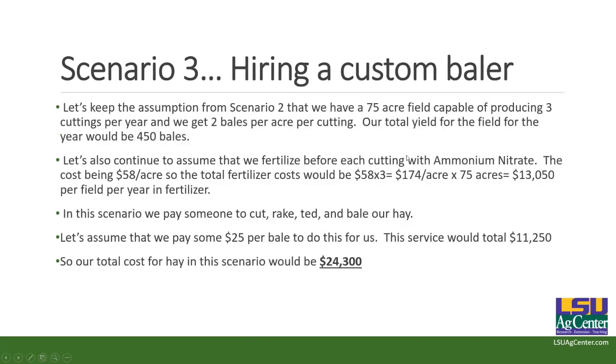$18,904.50. Our final scenario is hiring a custom baler, getting somebody to come in and cut, rake, maybe ted, and bale our hay for us. So we're going to keep the same assumptions from our last scenario: that 75 acre field, three cuttings a year, getting two bales per acre per cutting, total yield being 450 bales. And we're also going to keep our fertilizer assumption that it's going to be $13,050 per field per year in fertilizer. So in this scenario, once again, we're hiring a custom baler.